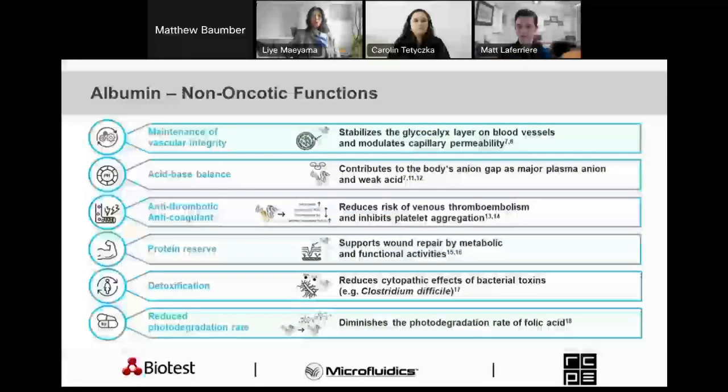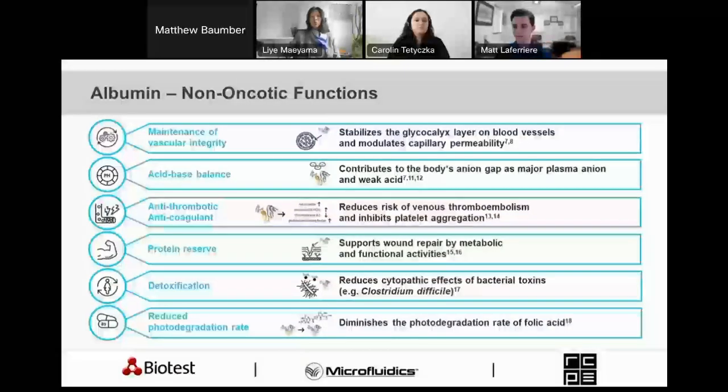It contributes to the maintenance of vascular integrity and to the acid-base balance. It has antithrombotic, anticoagulant properties. It serves as a protein reserve. It supports wound repair by metabolic and functional activities. It has detoxifying properties. For example, it can reduce cytopathic effects of bacterial toxins. And it is also able to reduce the photodegradation rate of folic acid.